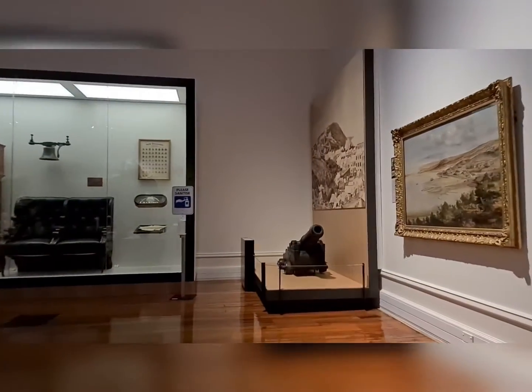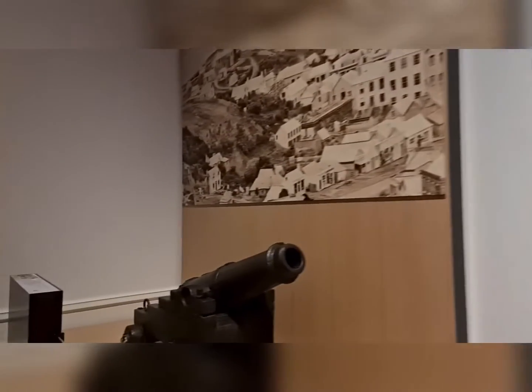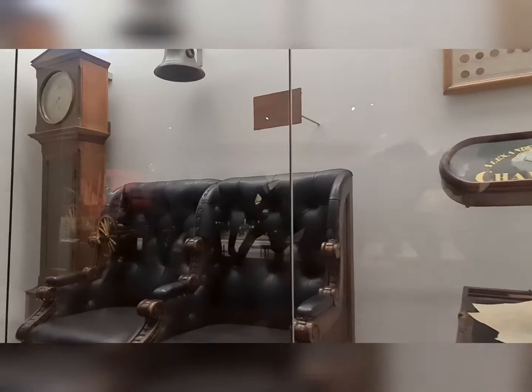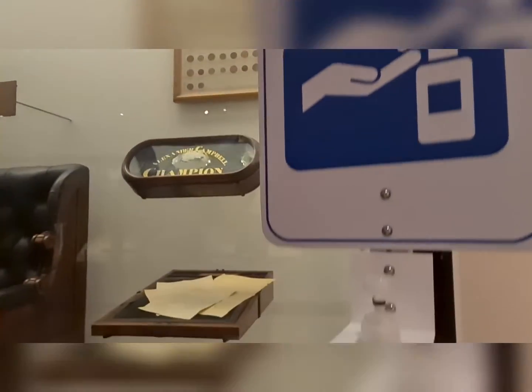Moving into the other side, some other picture here, and one of like a canyon. Please sanitize. Nakalagay po, para sa mga tourists, please sanitize.